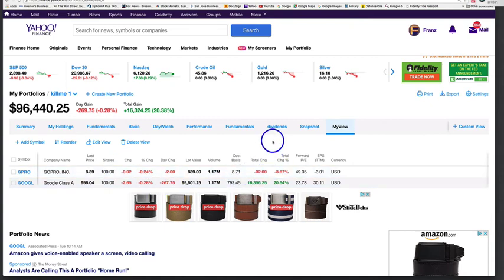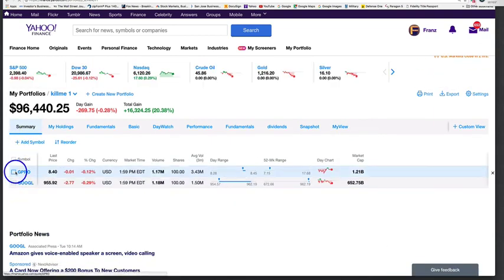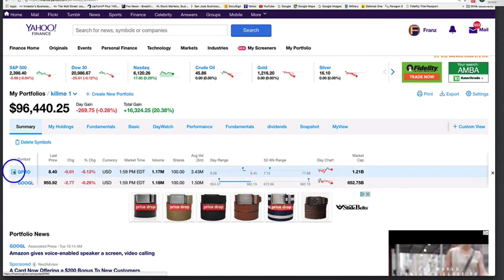So the things that I wasn't able to save that I really liked in the old system was that they had a text column where I could write notes about the company. But using these tools, you are able to get back most of what you used to have. And if you go to summary here, and you don't like one of the things that are in here, you can click on it, and there's the delete symbol, and so you can kill whatever stock it is that you put in there.